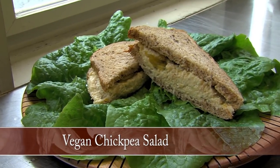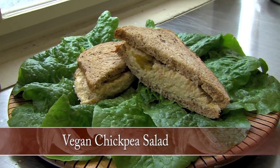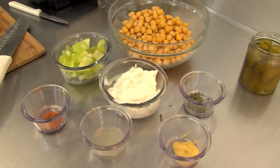Today we're going to be making our vegan chickpea salad. This is one of my favorite dishes to make because of the simplicity of it. I'm going to take all of our ingredients here, which I'll go over with you in a minute, and just throw it in the food processor, and that's all you have to do.